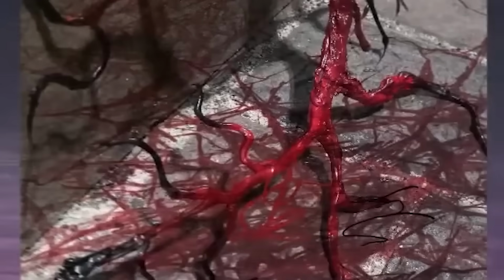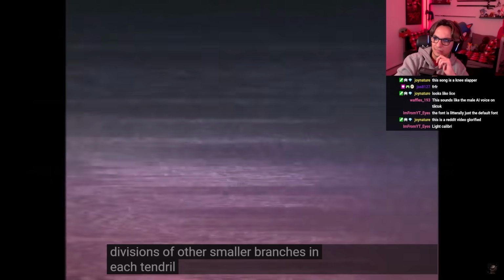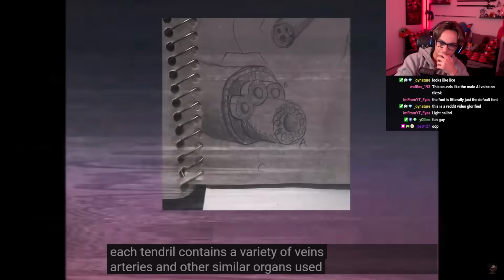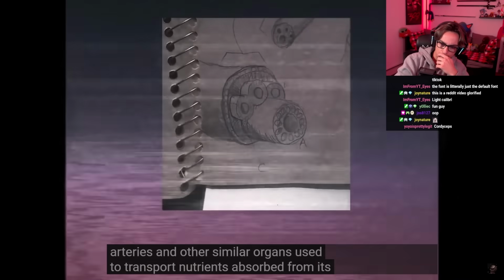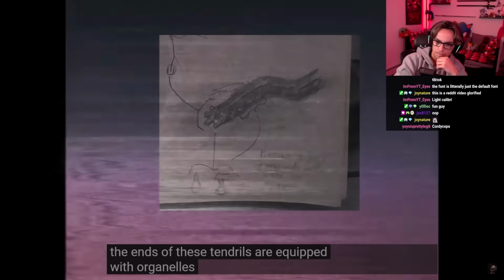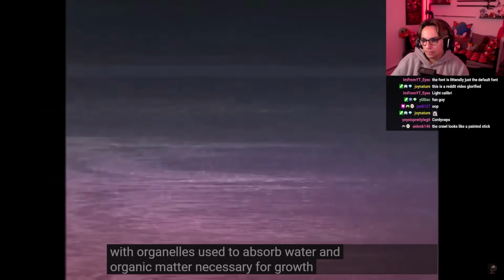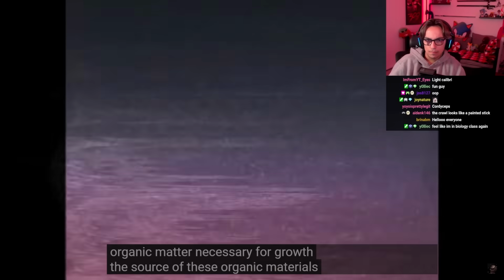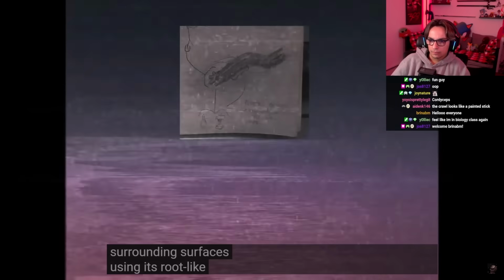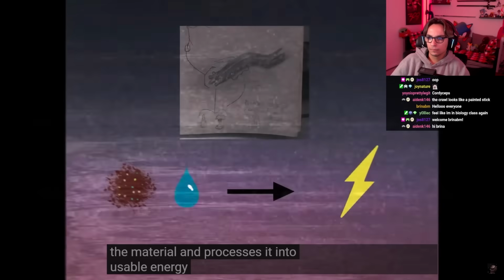A primary stem structure is the host to divisions of other, smaller branches. In each tendril contains a variety of veins, arteries, and other similar organs used to transport nutrients absorbed from its surroundings. The ends of these tendrils are equipped with organelles used to absorb water and organic matter necessary for growth. The source of these organic materials is mainly found in dirt and soil on surrounding surfaces. Using its root-like tendrils, it absorbs the material and processes it into usable energy.